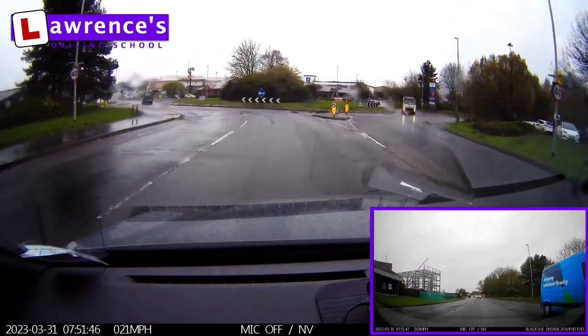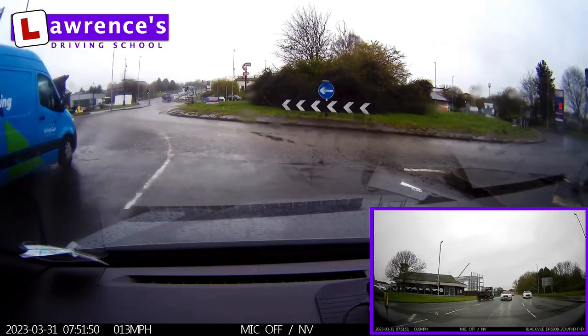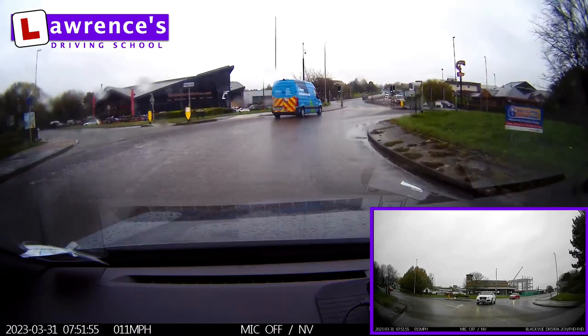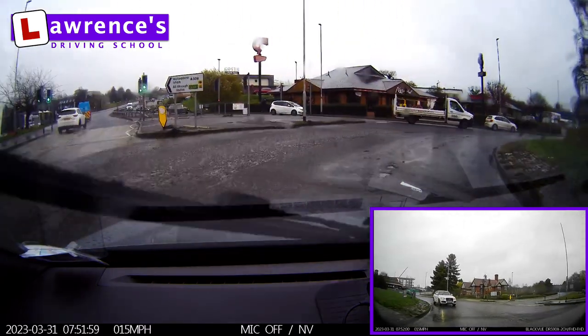So we're nearly at the end of the test now, and it was pretty uneventful, let's face it. Not a lot going on here, even though it's an 8:10 test, it's really busy. But look how quiet the roads are. And it's not half term. So off we go around there.